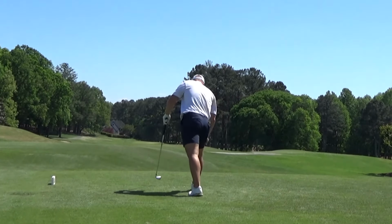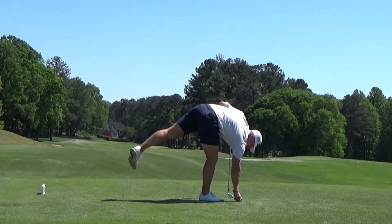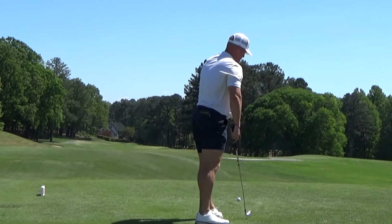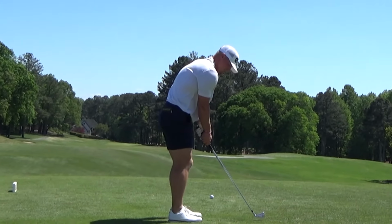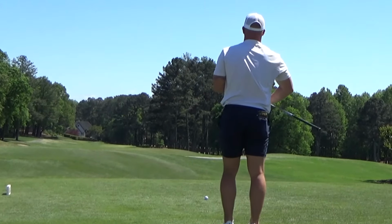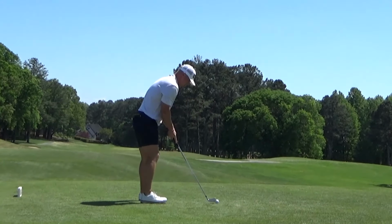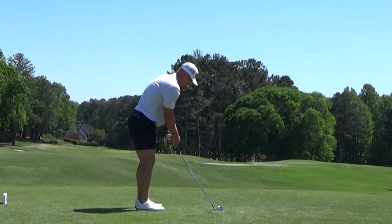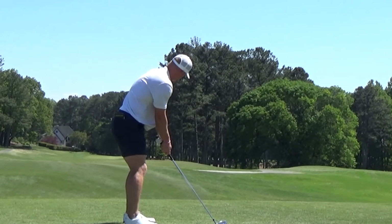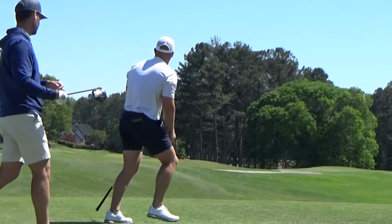Evan on the tee at the 427-yard par 4 first hole. Surprisingly, he's got the iron out. It's a fairway bunker down the left-hand side. Trees on both sides. Down the left. All the laying down breeze, which might explain why he has the iron out. That should work.